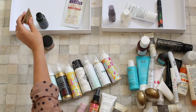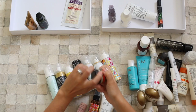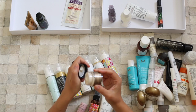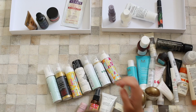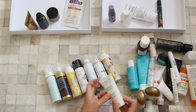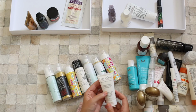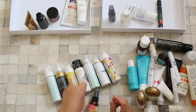I have this stuff, which is the Forever Shine conditioner from Philip B. Again, I've had that for ages and not used it, so that can go. Christophe Robin Mask Regenerant. I think I've used this once and didn't like it, even though it's a really expensive brand. That can go in the giveaway pile. I have a Leonore Grail shampoo. Again, this is a really expensive brand. I've used this and I didn't really like it, so that can go.